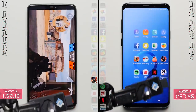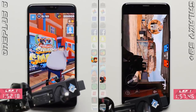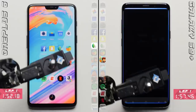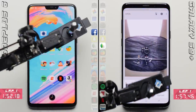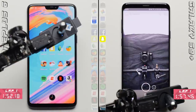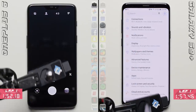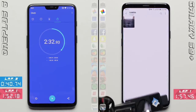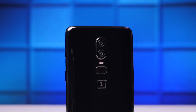So at this point, the only hope for the Galaxy S9 Plus to make another comeback is if the OnePlus 6 somehow fails to keep one of these apps open and ready to go in the background. But considering that the OnePlus 6 has a whopping 8GB of RAM compared to the Galaxy S9's 6GB, the odds of that happening are pretty much slim to none. And just like expected, both phones have been able to keep all the apps running in memory, allowing the OnePlus 6 to complete the test with a total time of 2 minutes and 32 seconds, with the S9 Plus finishing 7 seconds later with a time of 2 minutes and 39, making the winner and new PhoneBuffStyle speed test champ the OnePlus 6.